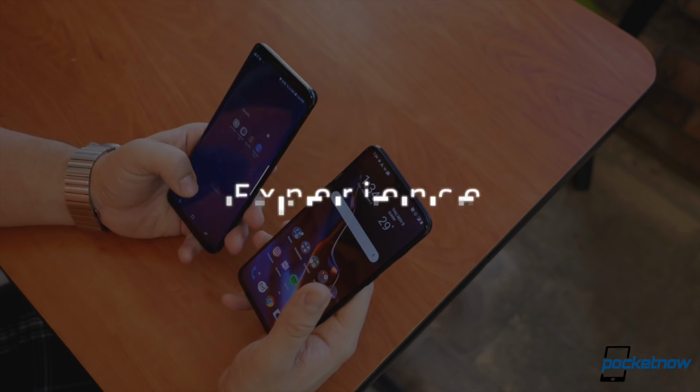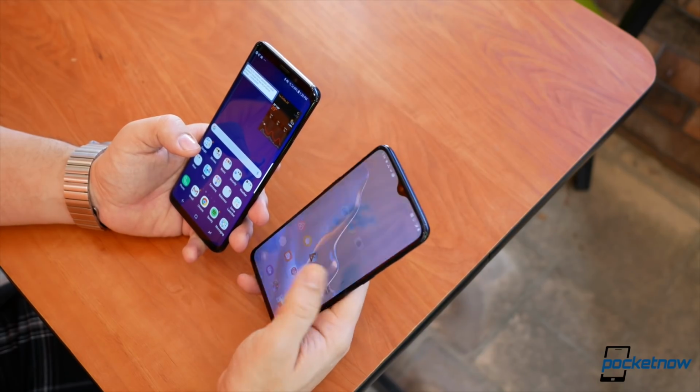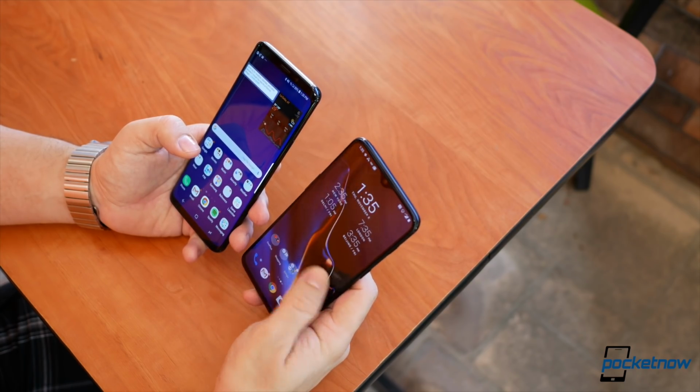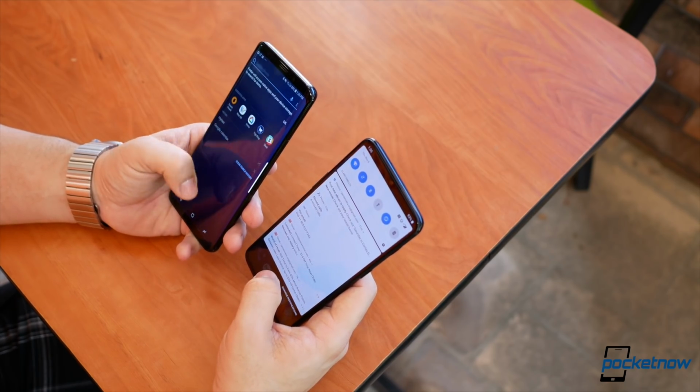yet again. Now, in all fairness, I can't really say that I notice any crippling lag on the S9 Plus, even with all its bloat. The 6T does navigate menus faster simply because there are barely any animations, but even when playing games, both devices perform great.